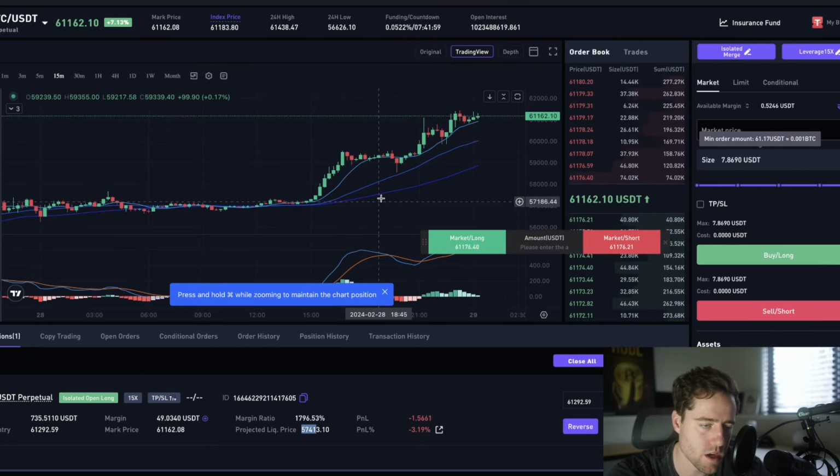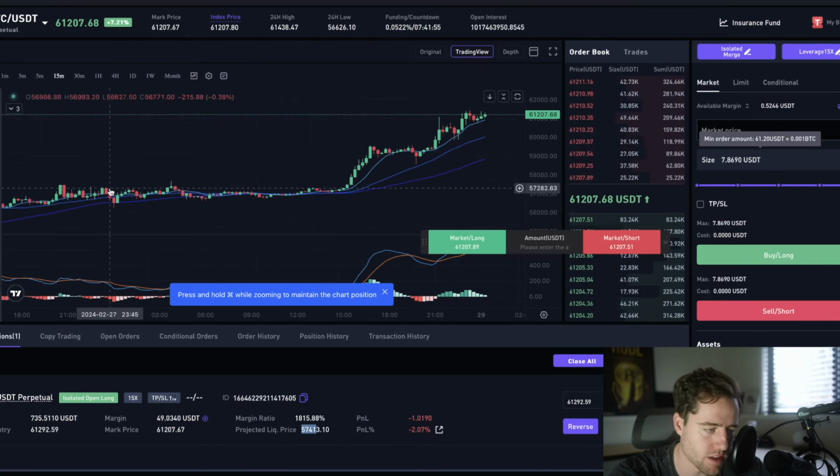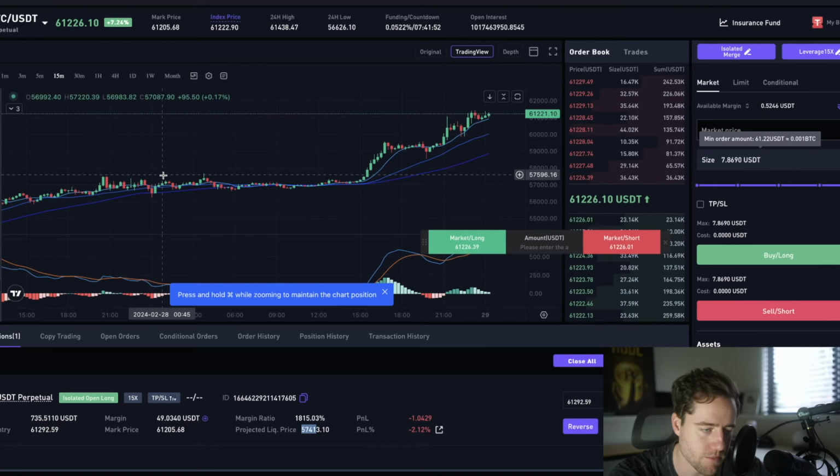So you can see right around where we started to move up. If we hold support here at this previous resistance, we should be good. So you can see liquidation price is like right down here.